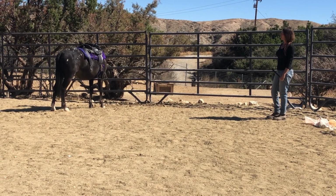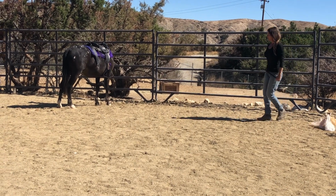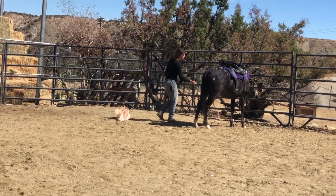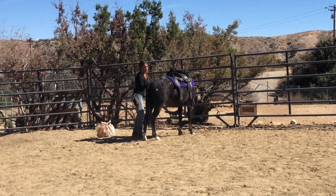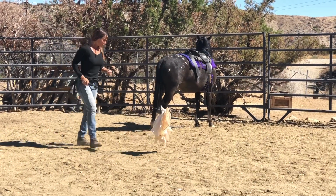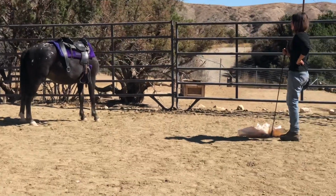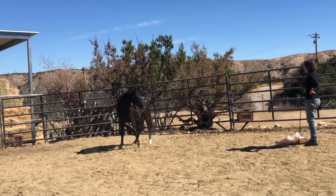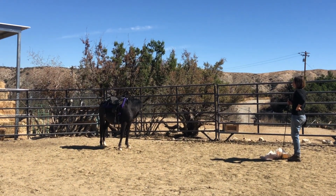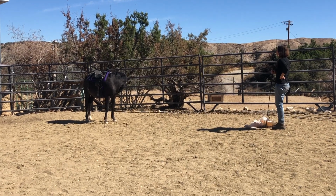Now he's finding his own release there. Good boy. I'm going to let him rest a little more. Give him a treat. You don't have to give treats. The horse needs to work because you said so. I like to work this way in certain scenarios. It encourages them licking and chewing, which then releases endorphins and gets them off the reactiveness into their thinking.